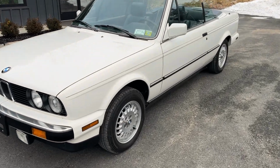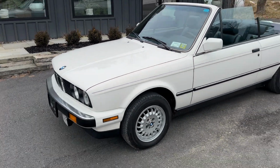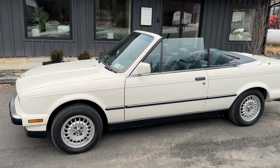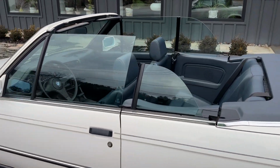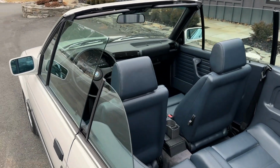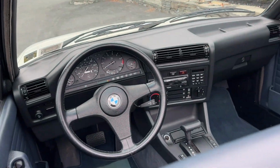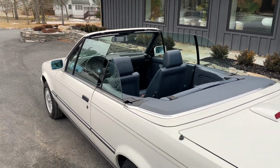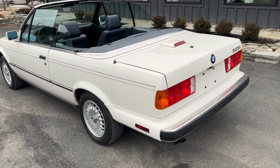Hey, this 1989 BMW 325i convertible was sold new by Century BMW in Alhambra, California. It is now in New York State being sold by a dealer on consignment. The car is finished in alpine white over indigo leather and is powered by a 2.5 liter inline six paired with a 4-speed automatic transmission. It has a blue soft top, heated front seats, and the factory Bosch fog lights.